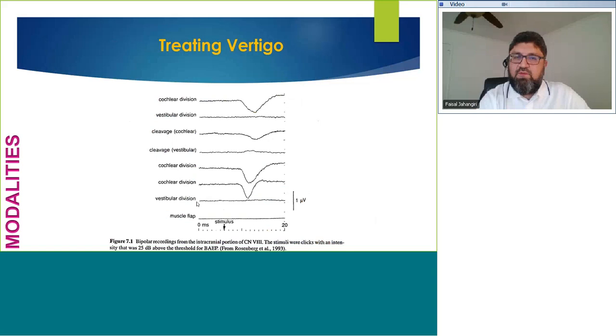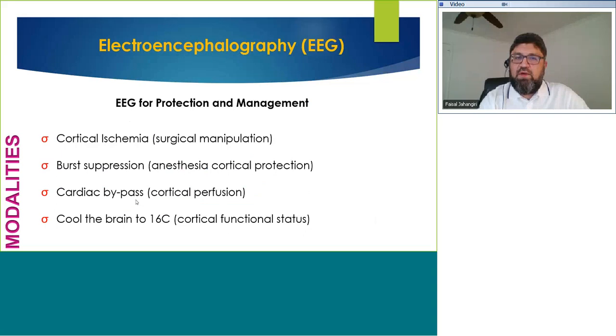Auditory evoked potential can also be used for vertigo. Sometimes a patient has severe vertigo and you have to cut the vestibular branch of the vestibulocochlear nerve. So we can record directly from the nerve and give feedback on which part is the vestibular part and which is the cochlear part.